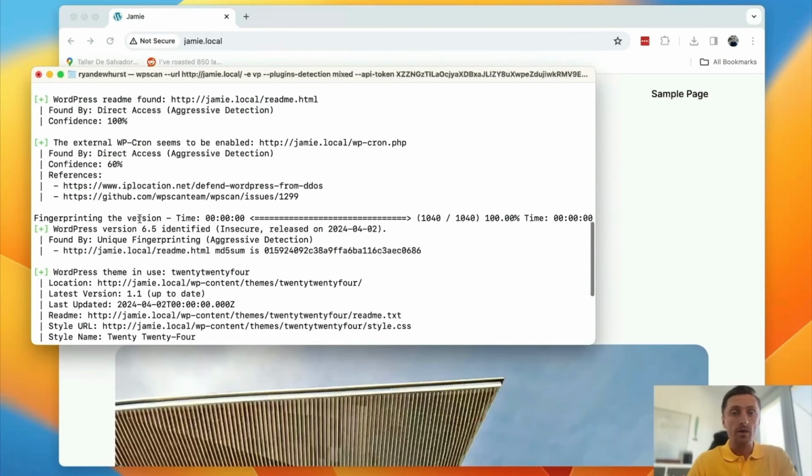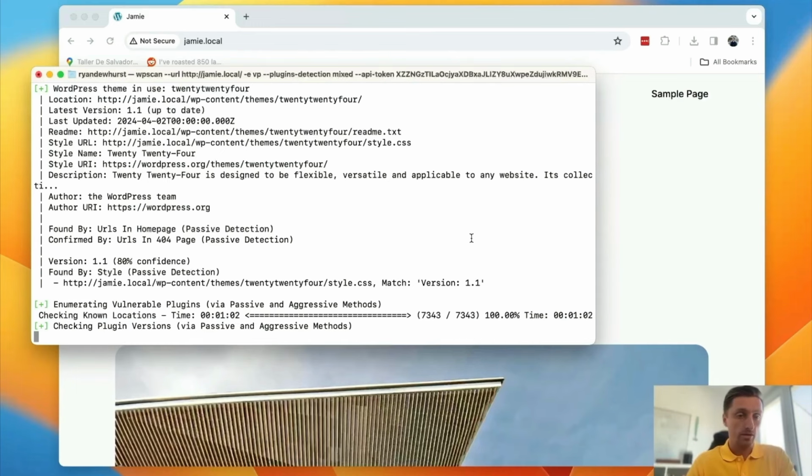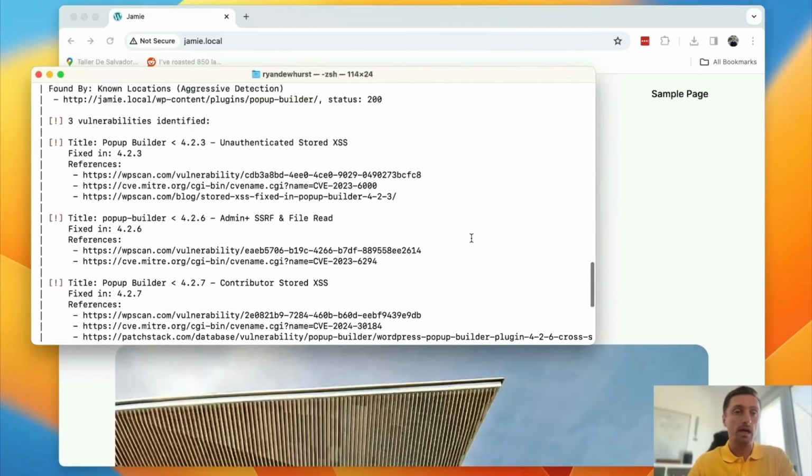We are enumerating the version of WordPress, which can sometimes also be useful if it's an old version. It's enumerating the vulnerable plugins, so plugins that it knows have vulnerabilities associated to them. As you can see here in the WP Scan database, there are 7,343. This takes a little time to complete, so you need to check each one of those against the website. And it's just doing some additional checks here, and now the results have been output.